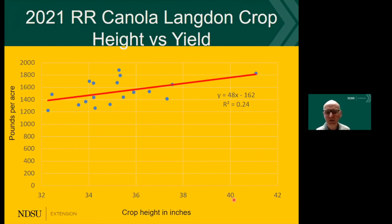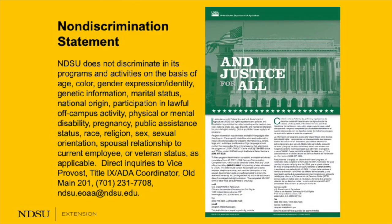This one is from 2021, and here you can see a small plant versus the one in the 40 range, and there was a positive trend. So the take-home message seemed to be that if you are looking at the variety, the height is not the most critical, it is the genetic potential that is important.